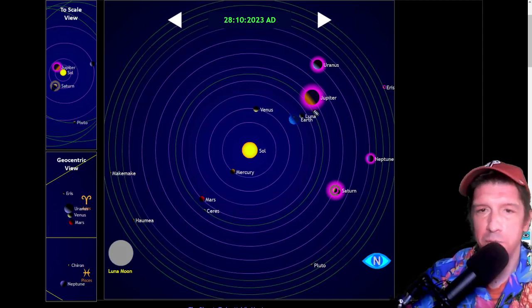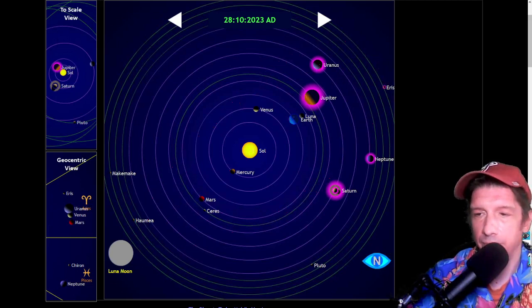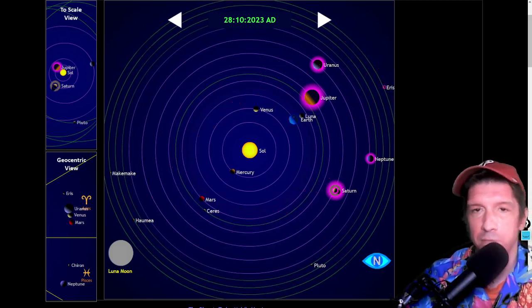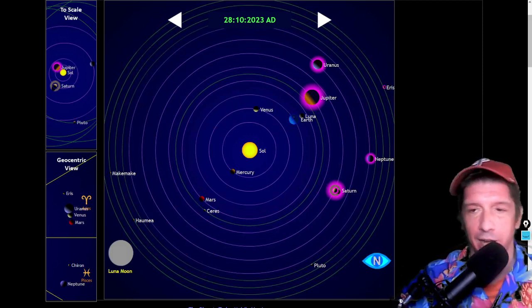And if you want to be spooked of this, here you go. You can be spooked of this. Uranus, Jupiter, the Earth, the Sun, Mercury, and Mars are all in a very rough line, which means absolutely nothing. But you could be spooked of it if you like. Let us know in the comments if you've hidden in your bunker because planets frighten you.